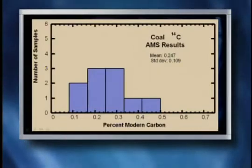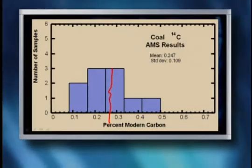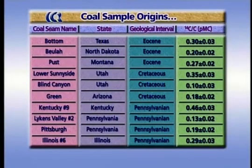Again, we came out with the same diagram, number of samples and the percent of modern carbon, and it came out to about 0.3. Here was about 0.25, somewhere in this neighborhood there. Very close to the larger sample that was reported in the general literature. Now, the significance of this, in addition, was because we had 10 samples of all kinds of coal, it turns out that the distribution is relatively narrow and doesn't show any change as a function of depth.